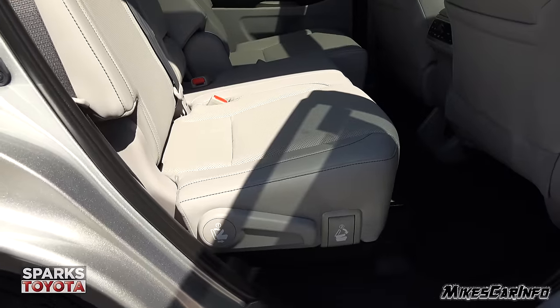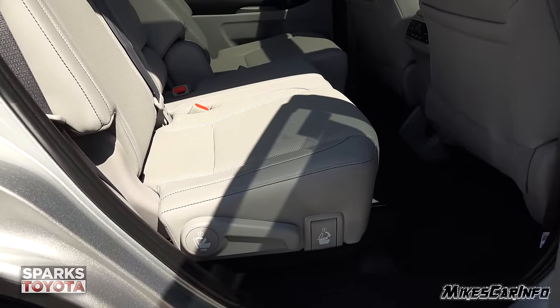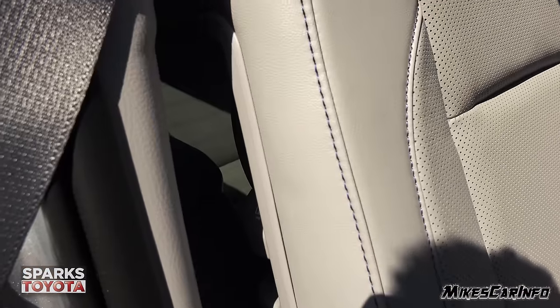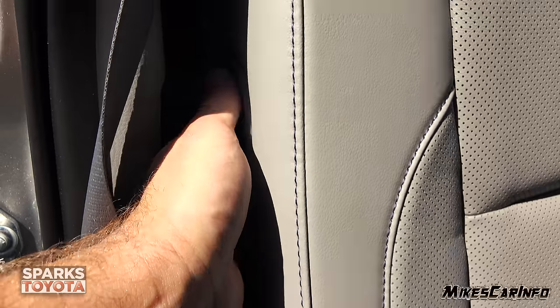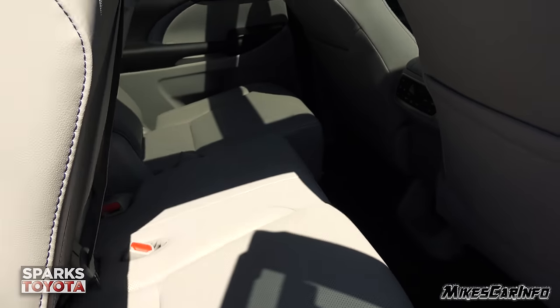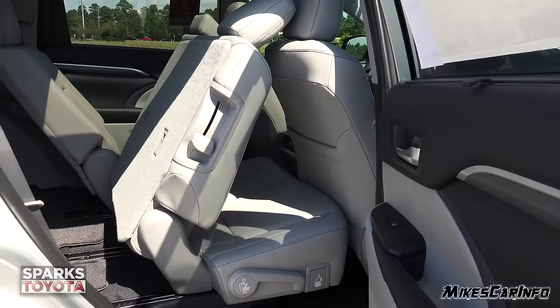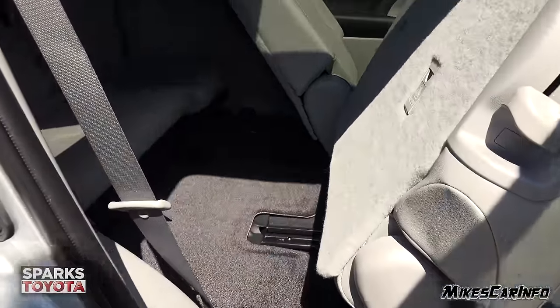Now the seats have two modes. One is a cargo mode, the other one is an access to third row mode, I suppose you can say. So accessing the third row, you're able to reach this from the front or the back. So we could lift up on this, and it kind of spoons the seat up to the front seats. So that way you can access the third row going through here.